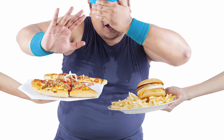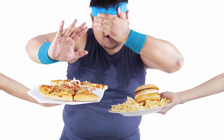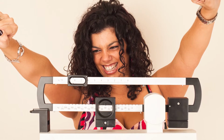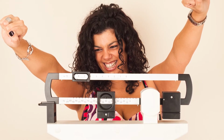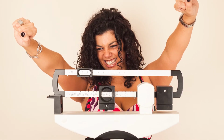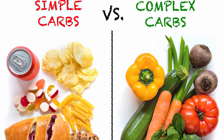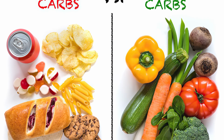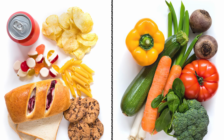Reducing your carb intake can be very beneficial for losing fat, including abdominal fat. Diets with under 50 grams of carbs per day cause belly fat loss in people who are overweight, those at risk for type 2 diabetes, and women with polycystic ovary syndrome, or PCOS. You don't have to follow a strict low-carb diet, because some research suggests that simply replacing refined carbs with unprocessed starchy carbs may improve metabolic health and reduce belly fat.